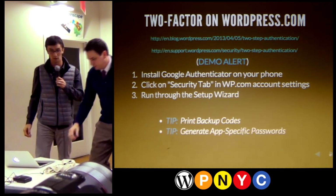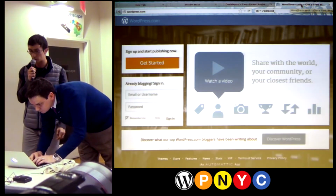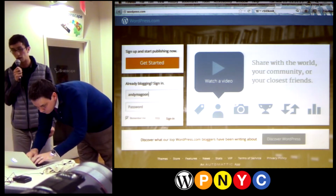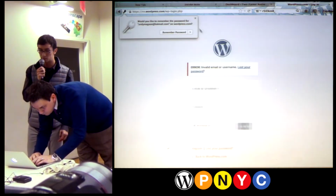Go ahead and just run that. Andy's going to run through how you would do this on WordPress.com quickly. So you can see this just going through the security tab, enabling two-factor authentication if you have a WordPress.com account.